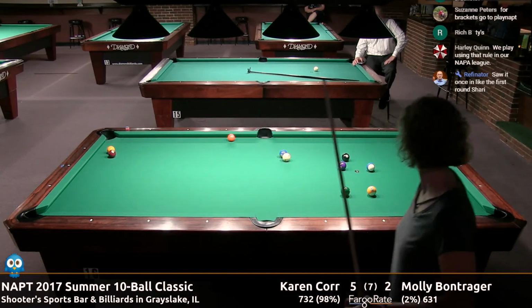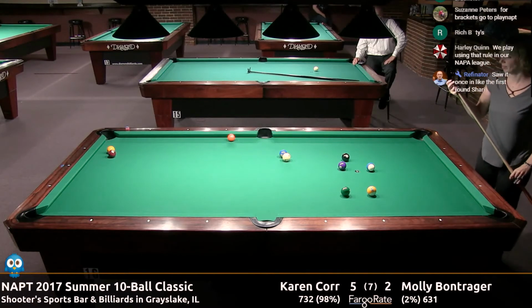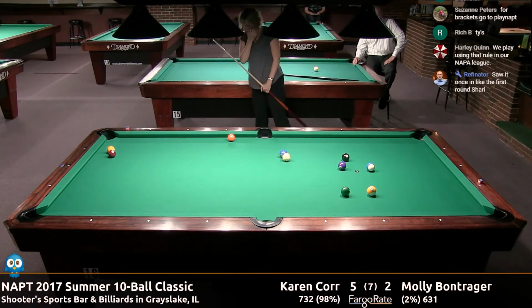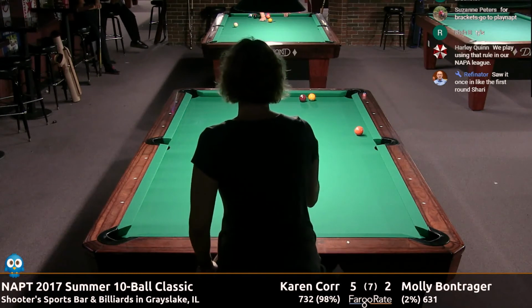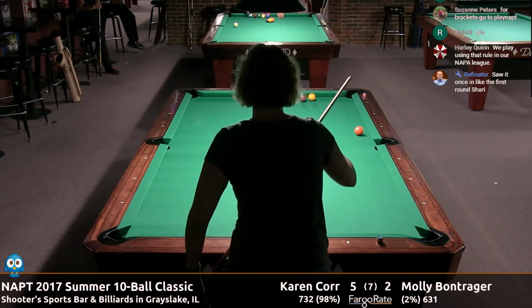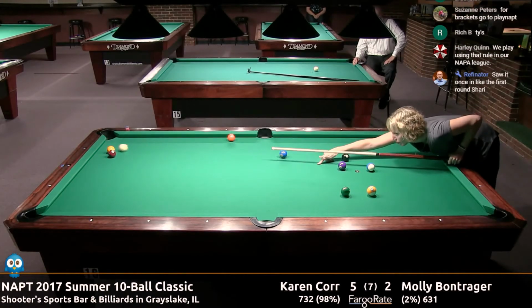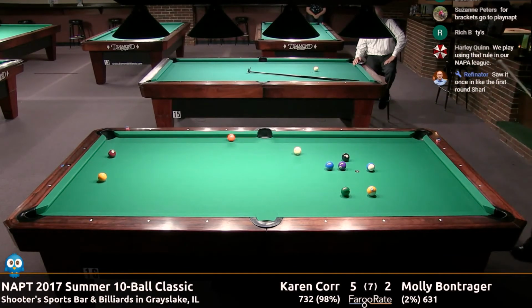Well, then I guess she's going to have to come up with a pretty nice shot here to start with. Zigzag back and forth. Kick the 1-7 combo, bank into the cross side. Oh, unless she can see it. Oh, she can see it. Never mind. She can't break and run doing that.